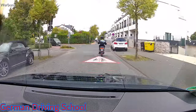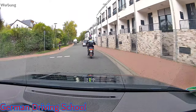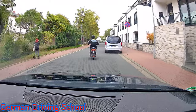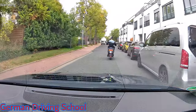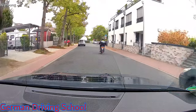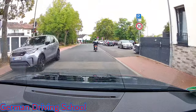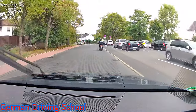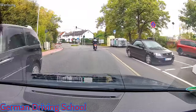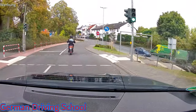Also, the class AM exam is as long as the class B exam. It's 55 minutes, but we are not going to a highway and we have six exercises to do with the big two-wheelers. And here with the small two-wheelers, we only make four. Bitte links abbiegen. Please turn left.